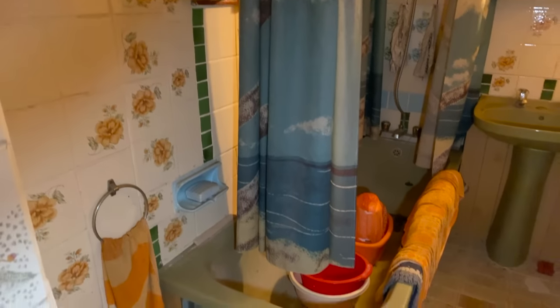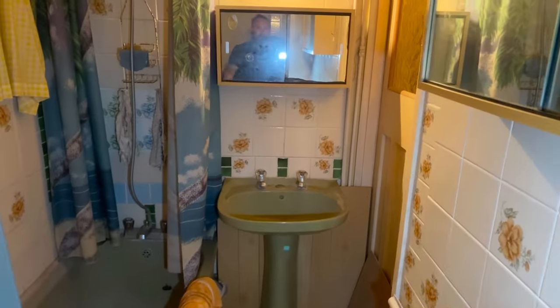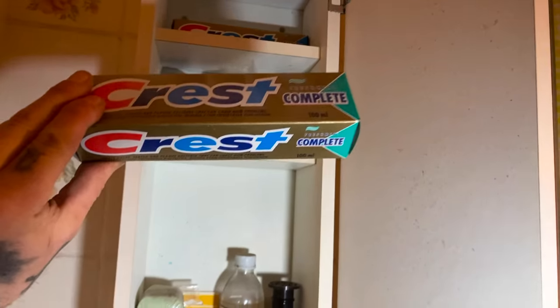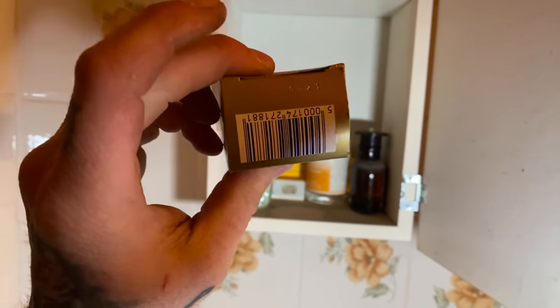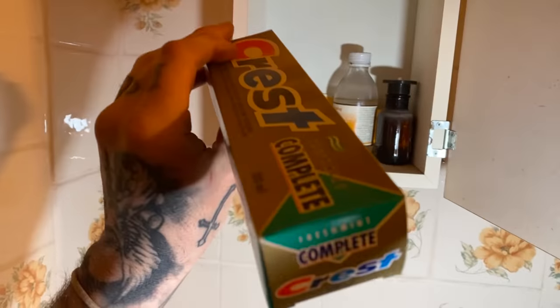Okay, so I think I'm going to have a look in here now. This is the bathroom. This is the main bathroom. Guys, look at this. This hasn't been used in decades. Oh, the spider webs. Honestly, the spider webs that I'm walking through just to get in here just goes to show how long this has been left for. Look at this. Crest toothpaste. Who remembers that? Look, it's brand new. It's never been opened. Is there a date on there at all? 9021. That's not the date. I don't think there is. No, there's not.